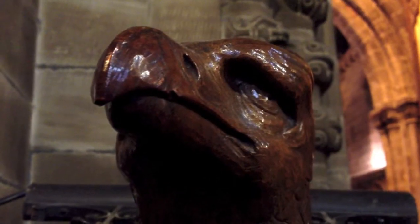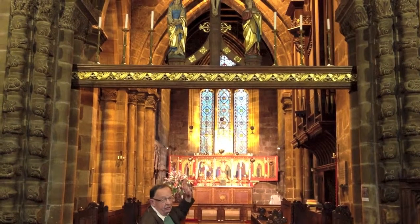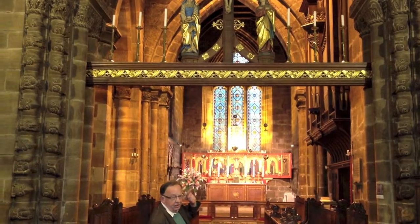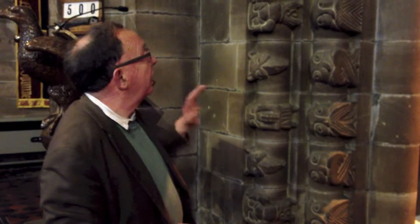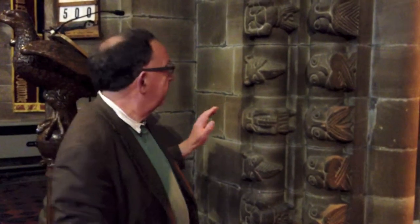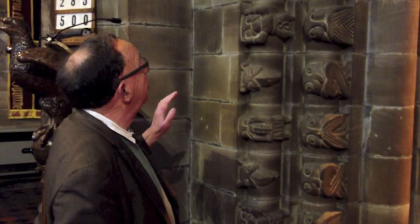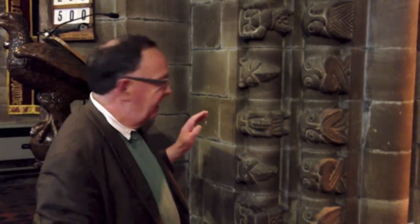But this is a lovely 1930s lectern. And every time I come past here, I can't resist stroking the feathers. In the arch, there are animal heads and bird heads, like the figures that support the arch. Among the figures that support the arch are owl heads and bird heads, which are known as beak heads, and various animal figures, some of which we don't know what they are at all.